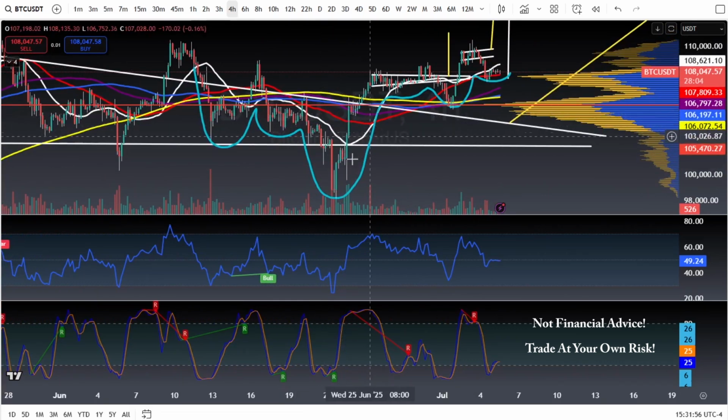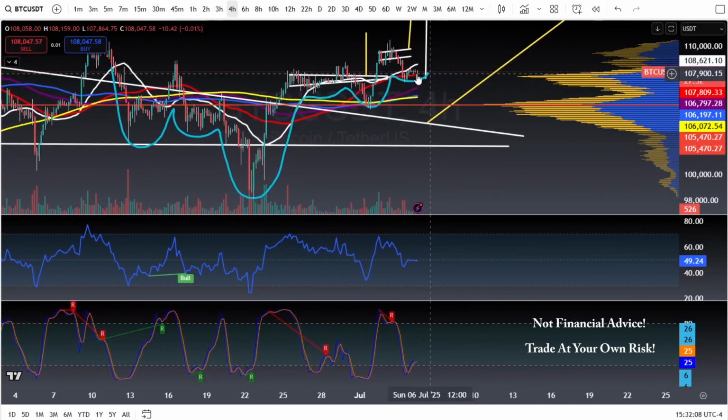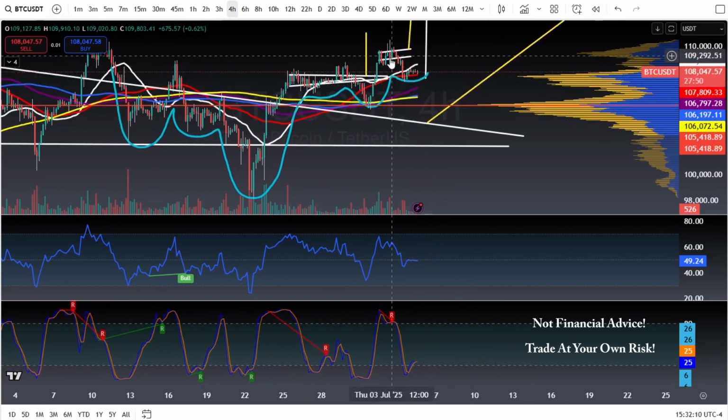Now as long as we don't go below this head, this right shoulder would still be valid, but if it starts dragging and it gets very long, then obviously that's probably going to look a little bit funny and invalidated. Right now we're holding on to it. We're still within this shoulder that I drew, so let's see what's happening with that. But again, I am seeing some type of a bear flag here.